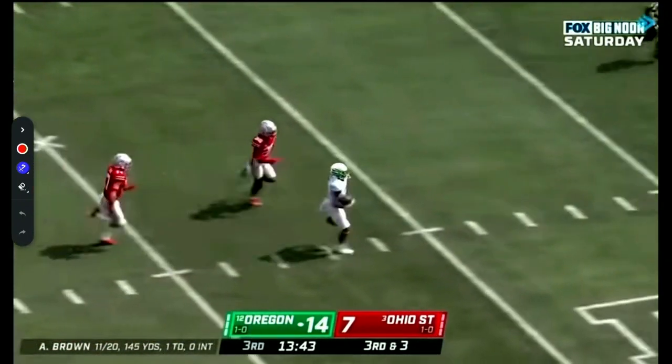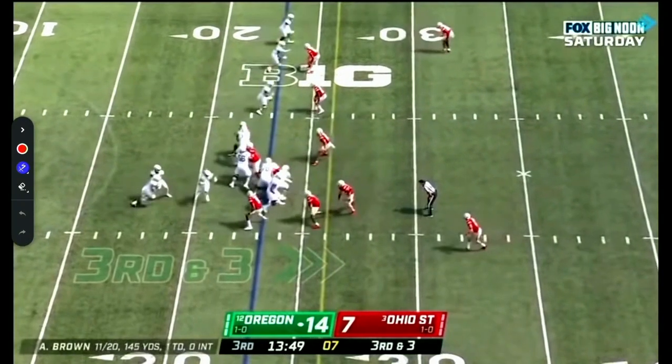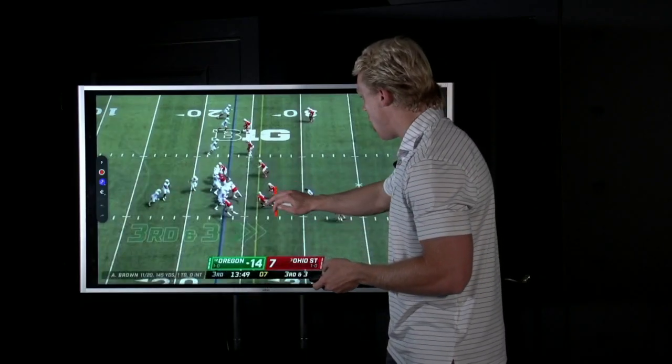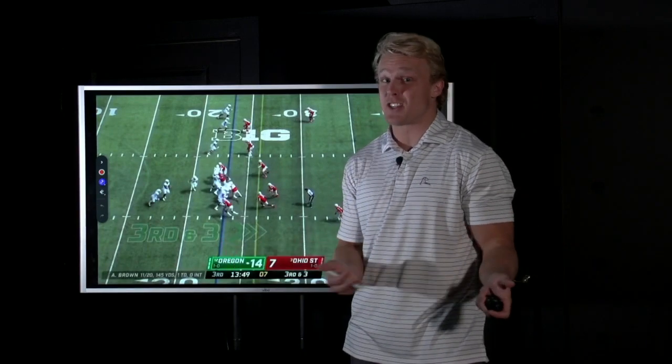We always say on this show, speed does the rest. Speed kills, baby. Look at this also. The safety takes a tough angle here. He bites down on the quarterback run as well. So we have three guys all running to the left, so worried about the quarterback. Not sure why, because CJ Verdell has the football.